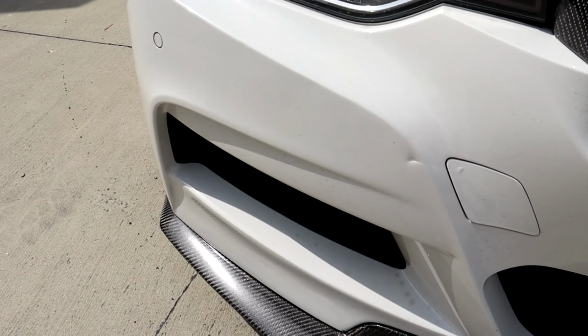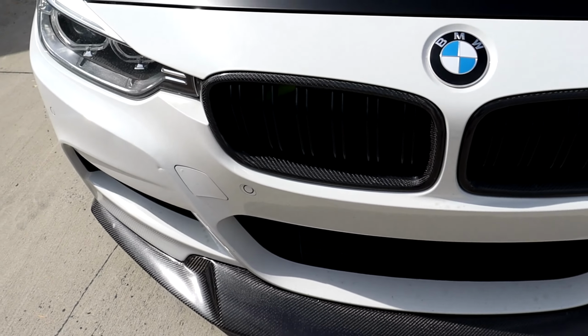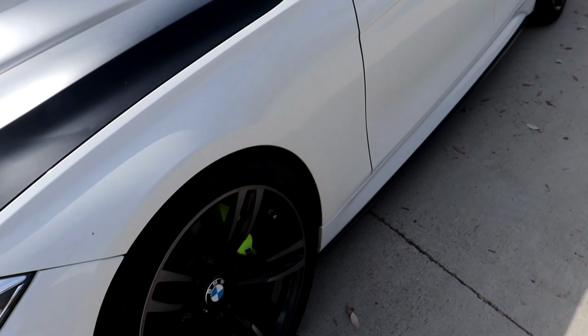By the way, as you guys might be able to see on camera, the car is kind of dirty. I haven't washed it, and it rained the last time I drove this car, and I just didn't wash it yet, so sorry for it not looking that clean, but oh well.